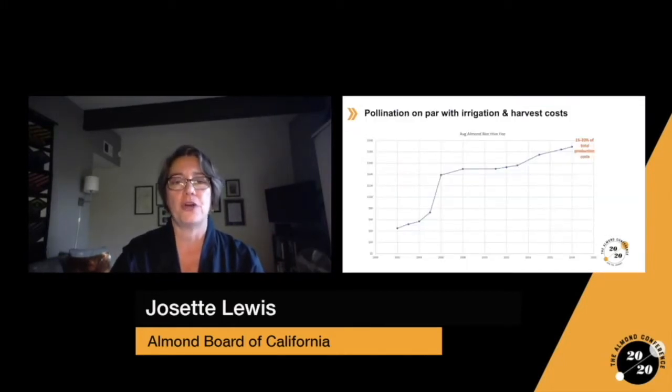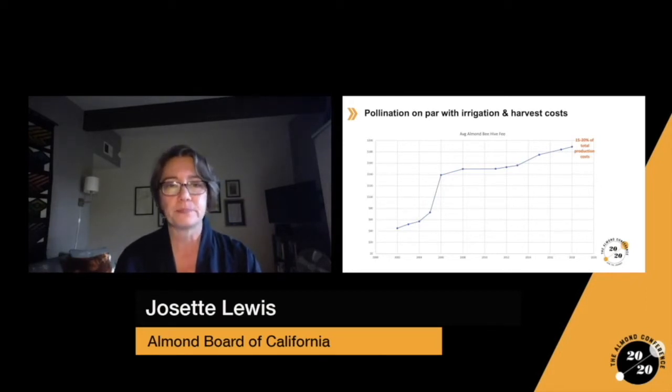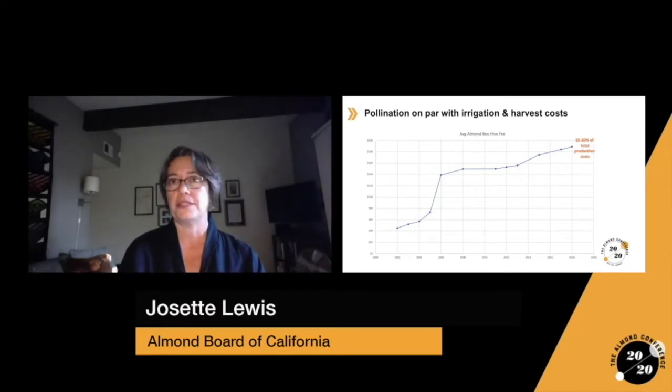As this graph shows, pollination now accounts for 15 to 20% of the annual cost of almond production. That steep rise that you see in the graph is due to the rising demand caused by expanding almond acreage. To see if we can reduce that cost, this year the Almond Board initiated new research to reevaluate stocking rates for almonds. Current guidance is 12 to 16 frames of bees per acre.